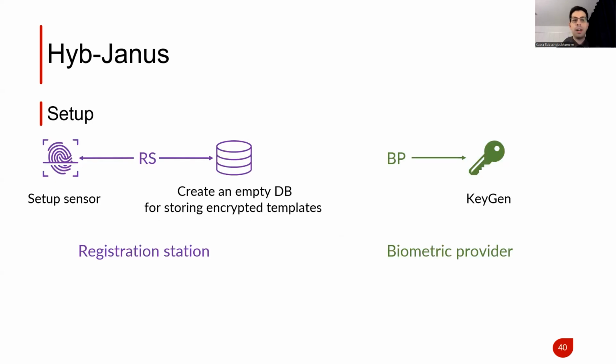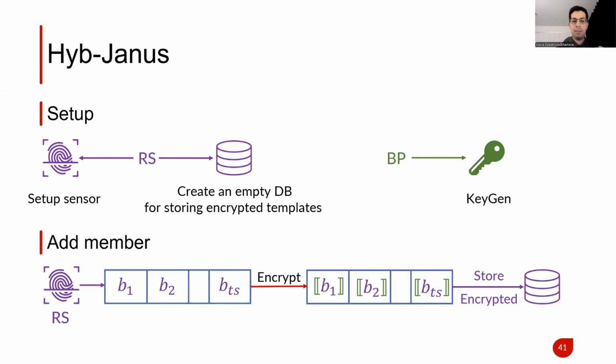Now let's go through the design of hybrid Janus together. First, we have a setup phase where the registration session sets up the sensor and creates an empty database for storing encrypted templates. Then the biometric provider generates a homomorphic encryption key and sends the public material to the registration session. During this talk, I'm going to use purple to show the registration session operations and green to show the biometric provider operations. Then we have the add member procedure, where the registration session takes a new biometric sample from a user, encrypts it, and stores it in its encrypted template database.